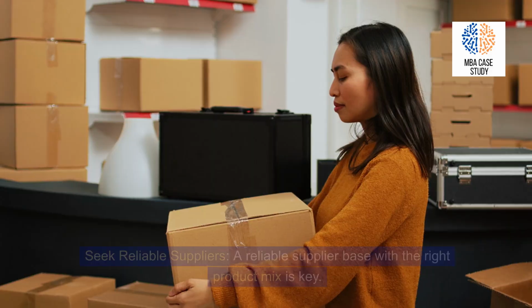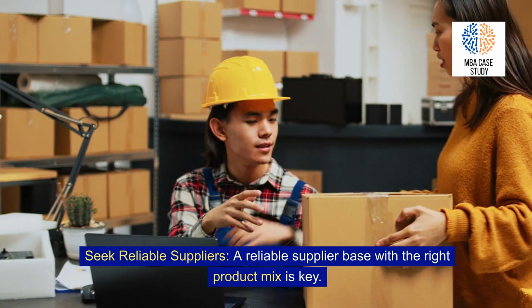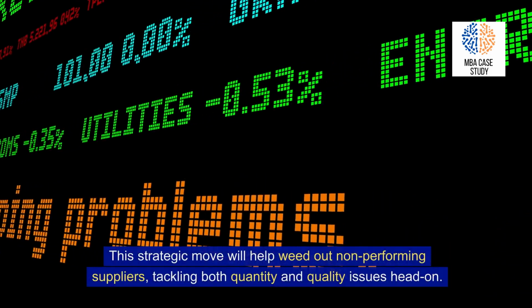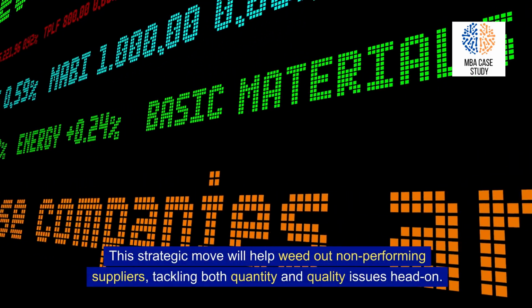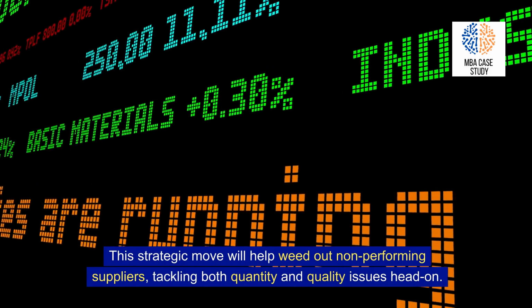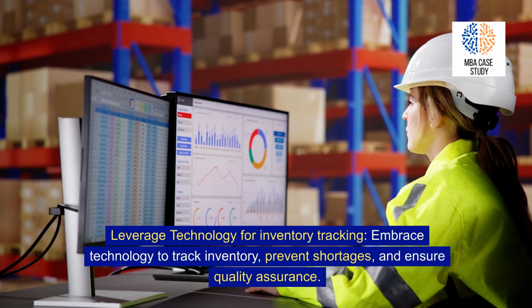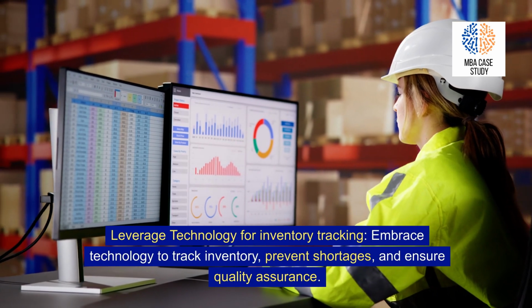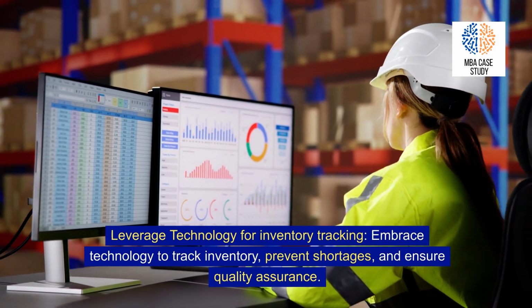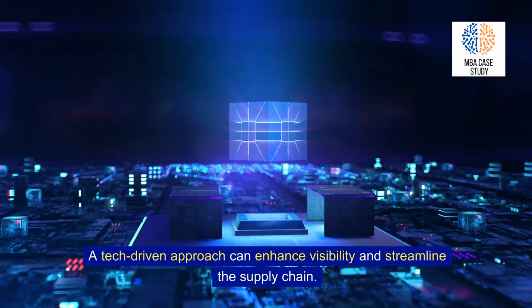Point 2. Seek reliable suppliers. A reliable supplier base with the right product mix is key. This strategic move will help weed out non-performing suppliers, tackling both quantity and quality issues head-on. 3. Leverage technology for inventory tracking. Embrace technology to track inventory, prevent shortages, and ensure quality assurance. A tech-driven approach can enhance visibility and streamline the supply chain.